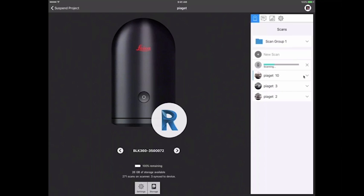Okay, so I'm going to move into transferring this information to the desktop. So I'm going to just cancel the scan real quick, but hopefully you get the idea of moving scan location to scan location, transferring the data, registering it really in real time as you're walking through your project and moving your scanner location to location. So it's really a first for that kind of workflow. There's no swapping of SD cards. This is all happening wirelessly.